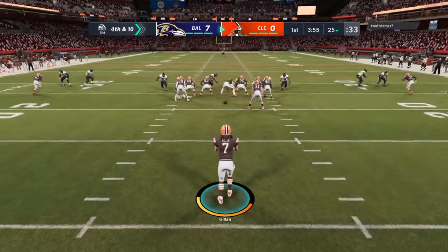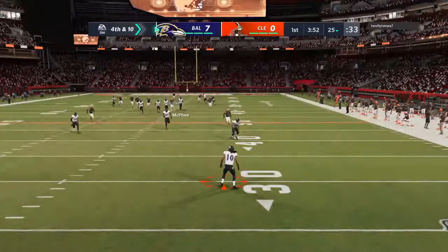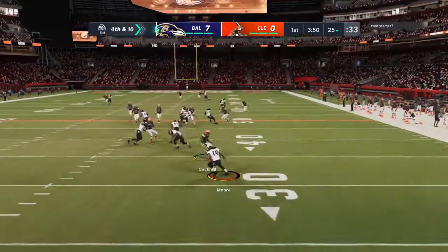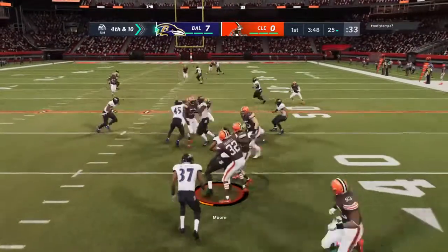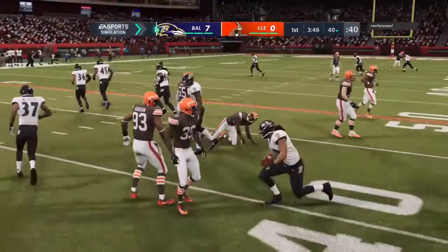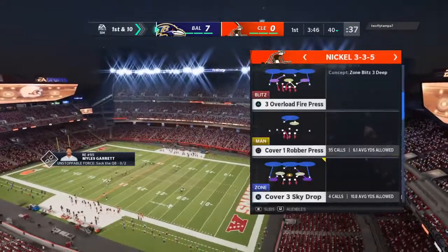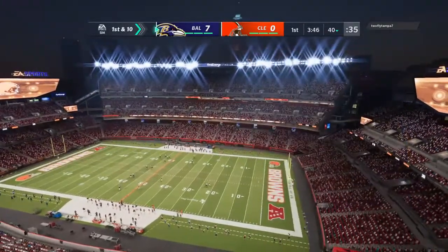I think they're going to have to sit down and talk about what worked for them last week in their win. Sometimes you over-game plan, overthink things. Get back to what works. A 41-yard punt, 9 on the return, and the Ravens, they'll take over at their own 40-yard line.